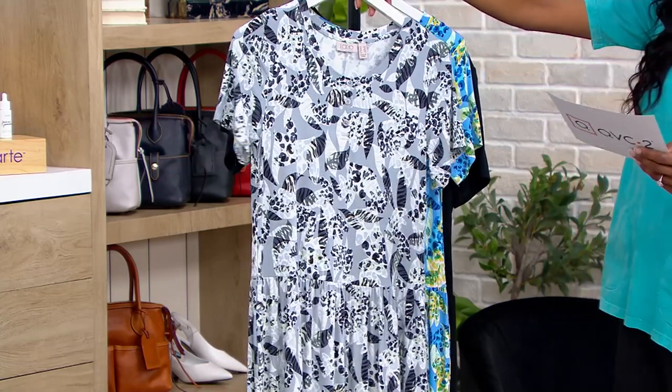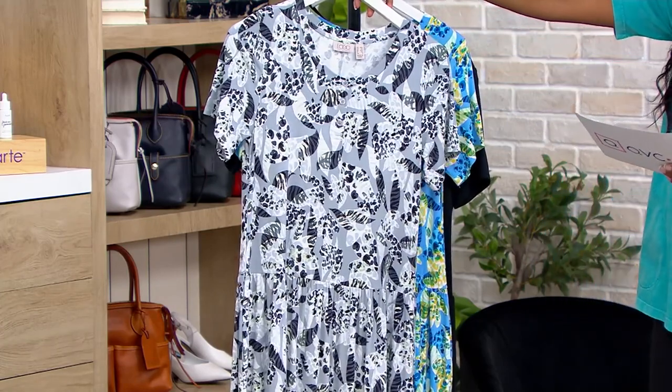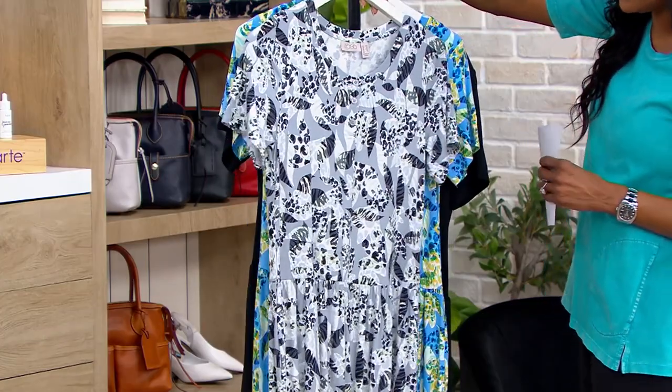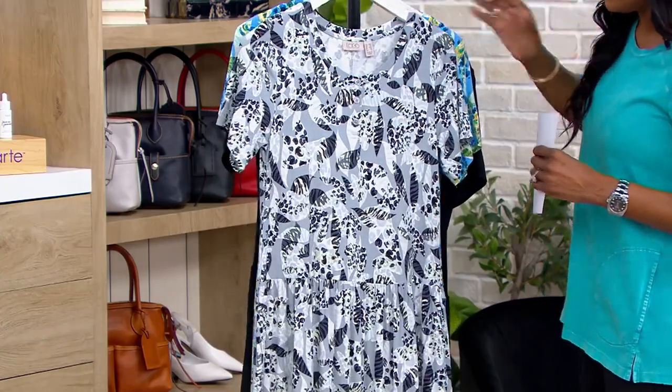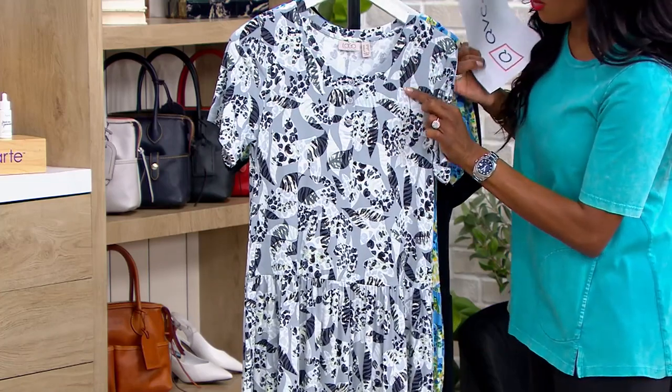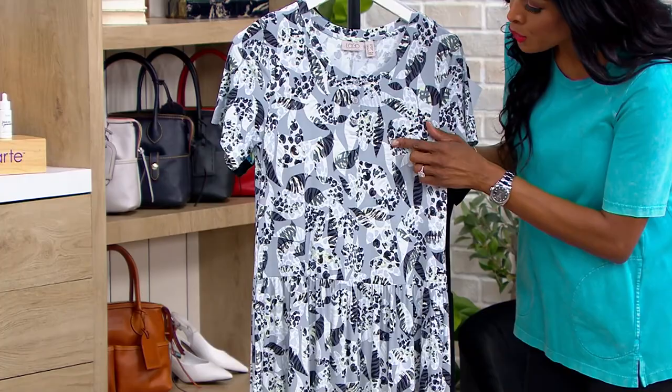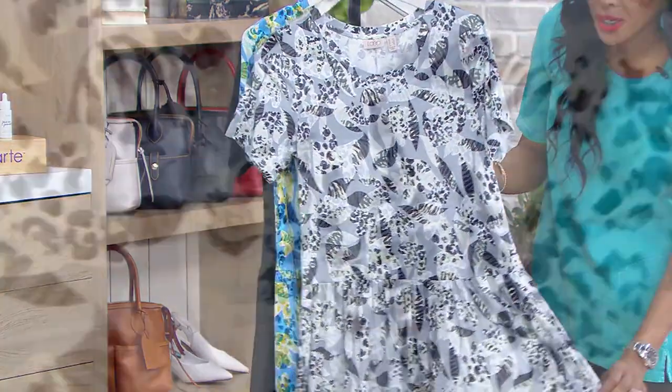Here is your December sky. Wow, that is so unique. It's grounded in a light gray, and then you have variations of charcoal, almost like a light mint, soft gray. I mean, this is so pretty. Don't you love that drop waist too?